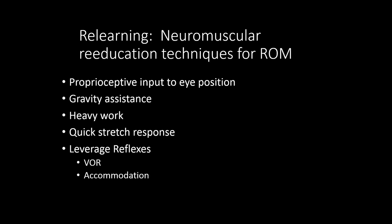But different things that you can do to help re-educate the eyes with cranial nerve palsy would be giving proprioceptive input to the eye position. I'm going to show you that with some sensory eye stretches. You can use gravity to assist. So for example, if a person has a right outward eye turn and they're trying to bring their eye in, you could lay them on their left side and have gravity assist with going downward. You can have a person do heavy work to increase proprioception, either doing wall push-ups or pushing a heavy cart or isometric type exercise. You can leverage the quick stretch response that muscles have. And then you can also leverage reflexes.